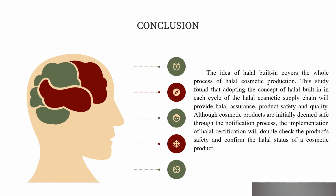As for the conclusion, this study found that adopting the concept of halal built-in in each cycle of the halal cosmetic supply chain will provide halal assurance, product safety, and quality. Although cosmetic products are initially deemed safe through the notification process, the implementation of halal certification will double-check the product safety and confirm the halal status of the cosmetic products.